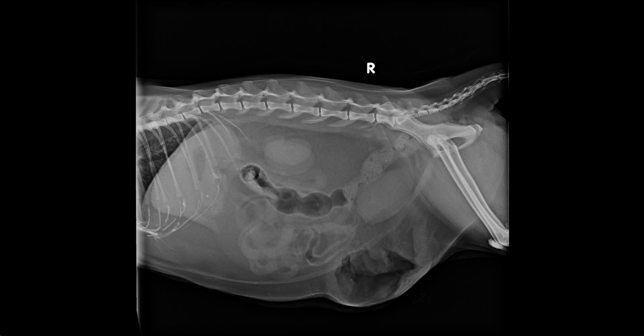Today's example is a 6-year-old female neutered cat who presents for a large wound on the left side of the abdomen. She was in the garden 7 days ago while the owner was using a handheld lawn edger tool and may have gotten too close. She has been in hiding since then.